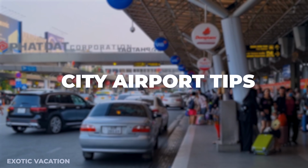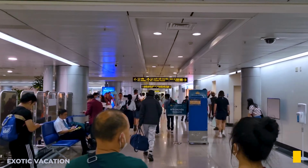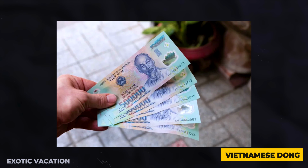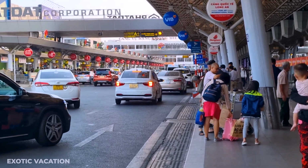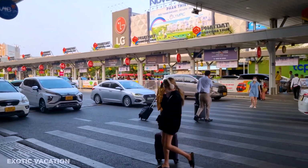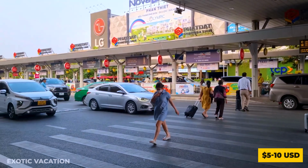City airport tips. Landing at Tan Son Nhat International Airport, remember to have local currency, Vietnamese dong, for a smooth start. Opt for a licensed taxi or pre-booked airport shuttle for a hassle-free transfer to the city center, typically costing around 5 to 10 USD.